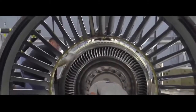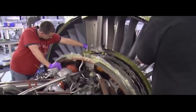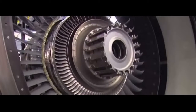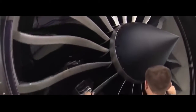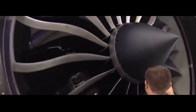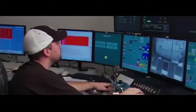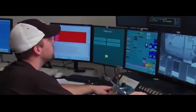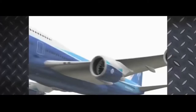Composite materials used in the fan blades and casing trim 180 kilograms from each engine. Multiply that by 4, and it equals almost 10 extra passengers. And with fewer fan blades and lower turning speeds, these are the quietest engines GE has ever made. They can push through more air with less work. And that means burning less fuel. So how do they do that?